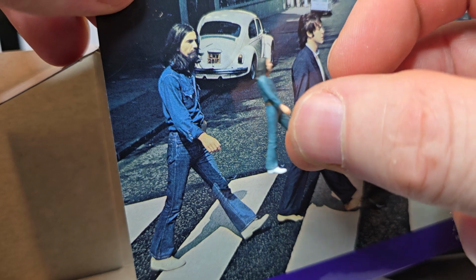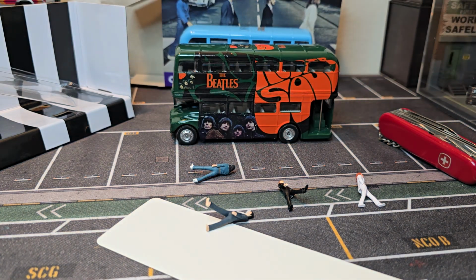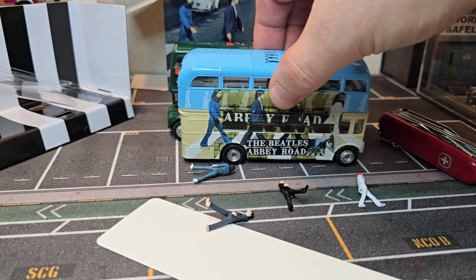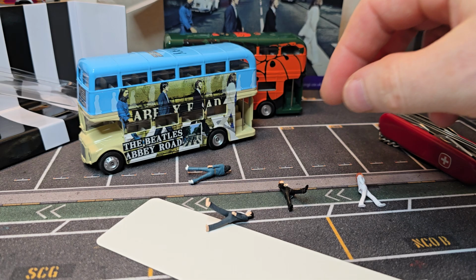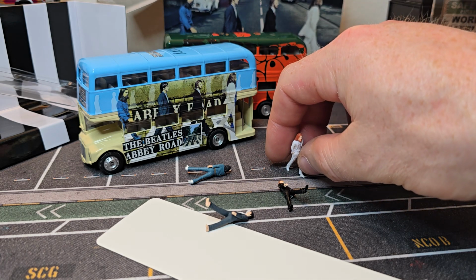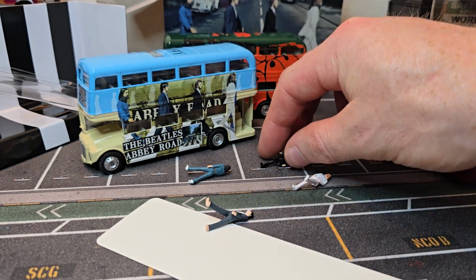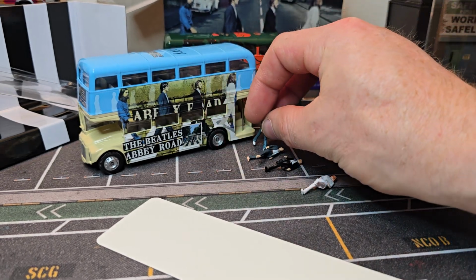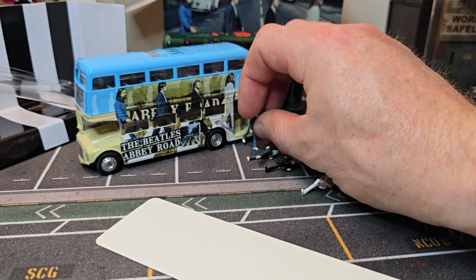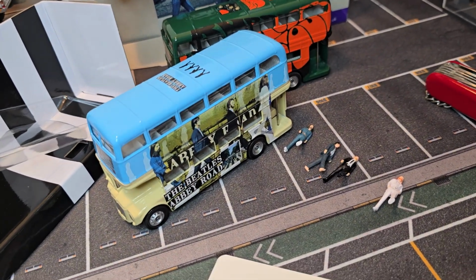But still, it is cool that I have 1/64 Beatle figures. Now I have to make a photo with this bus like this, and that they walk out of the bus. Not going to do it today. There will come a photo with that. So this one is something like this or something. Yeah, it has to be something like this.